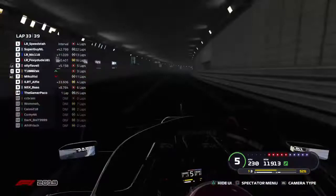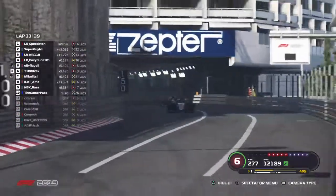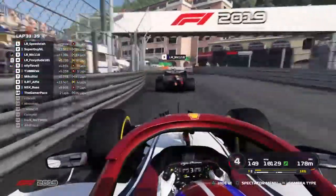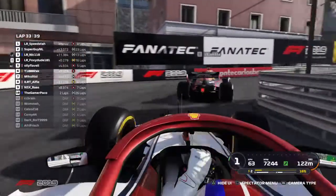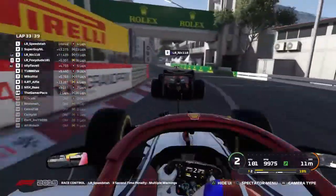And just seen Zach and Mikulicki have swapped positions. So Zach gains a little bit more points. Waves to thank Mikulicki for letting him through. And he moves to 6th place. So, and Speedster, there's his first penalty. Not that it matters.